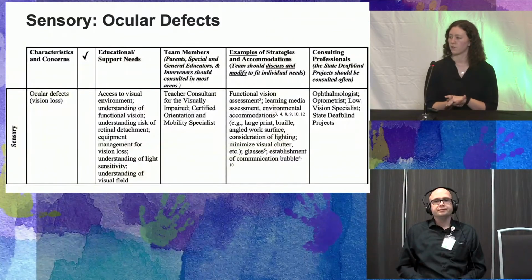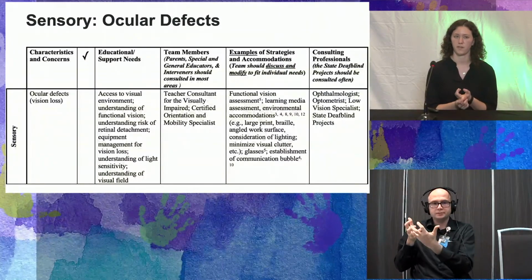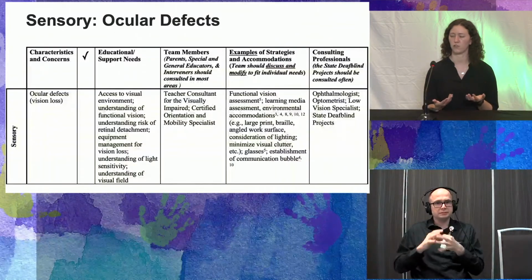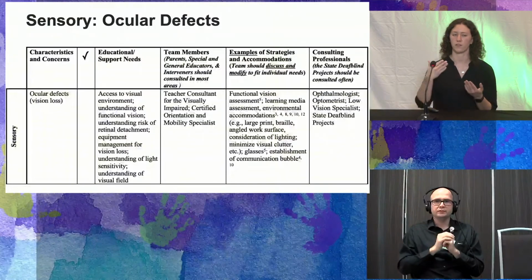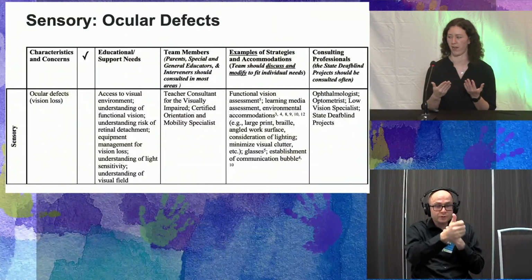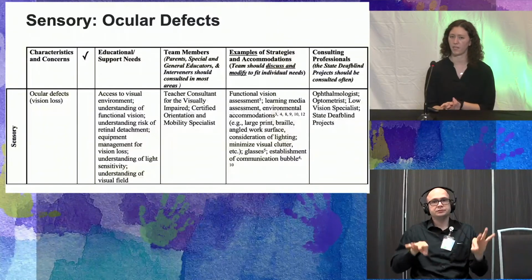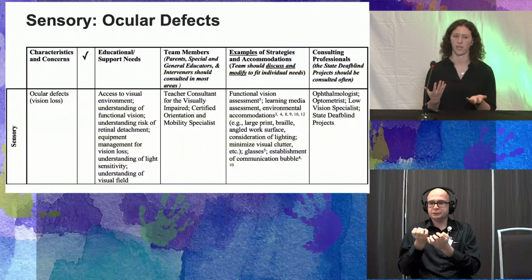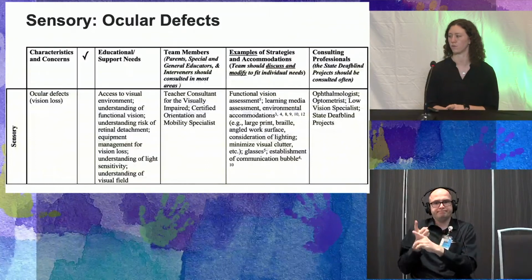And some examples of strategies and accommodations are, of course, a functional vision assessment. It's really important to know how the student is using their vision. So where is their visual field loss? What's their visual acuity? Where should information be provided to them? It's also important to do a learning media assessment, trying to see what kind of equipment the child is using, and how the school team can make sure that the child is using those effectively at school.